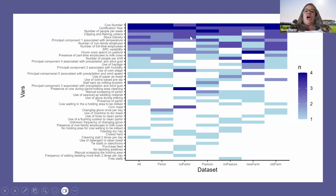And then we have different colors. The different colors are those 4 different spore tests that we evaluated. So again, the butyric acid, the psychotolerant, the mesophilic, and the thermophilic spores, okay? The darker color means that the variable was found to be associated or important for all 4 of those different spore types. If you have a white box here, then that variable was not found important for any of those spore types in that particular data set.